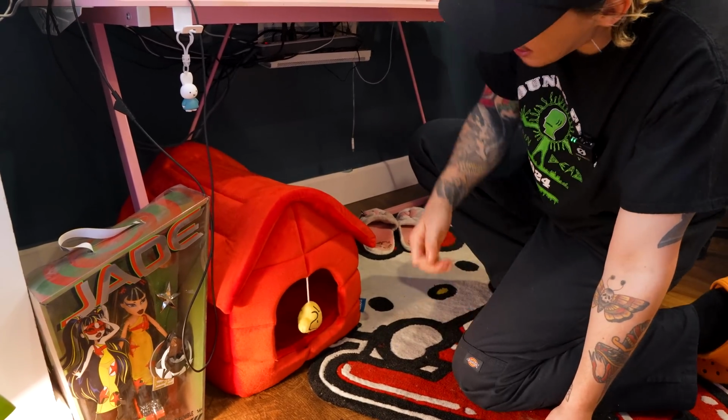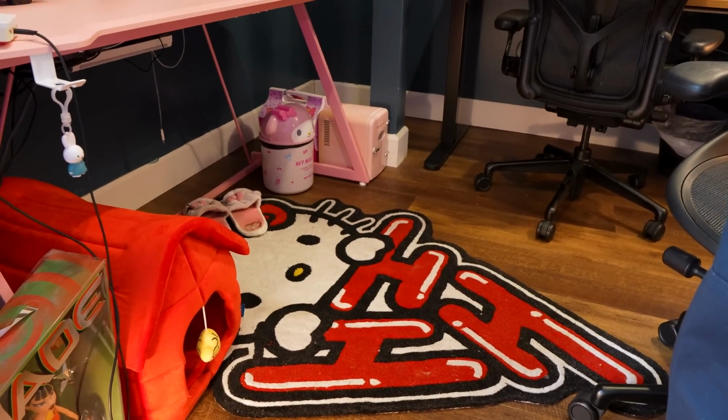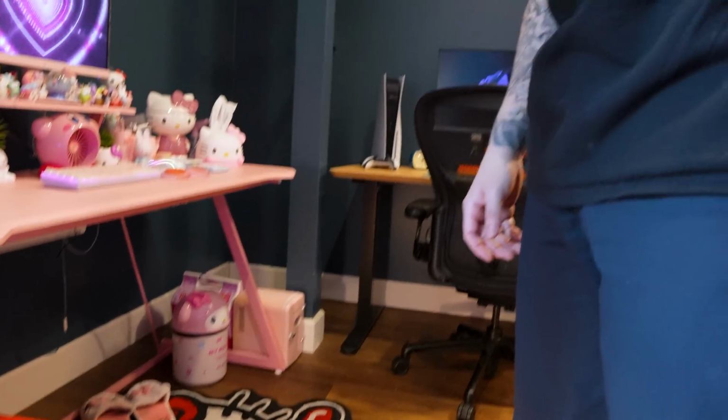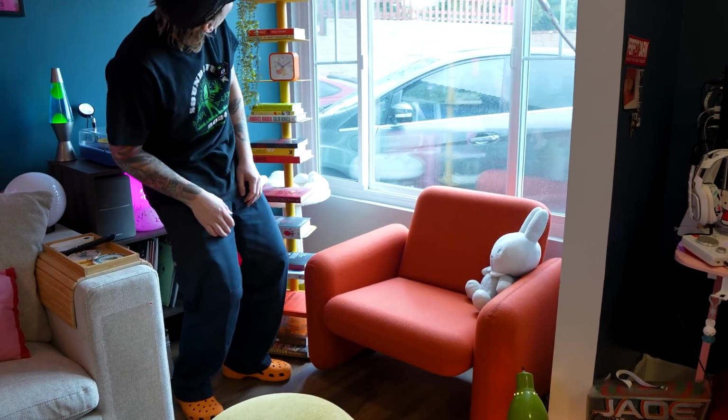Peanuts, Snoopy, Woodstock setup. And then the last thing, we have the Hypeland Hello Kitty rug. I got this one on sale for super cheap, like 30 or 40 bucks, but I think it was like 100 or something originally. This, shout out to Herman Miller.